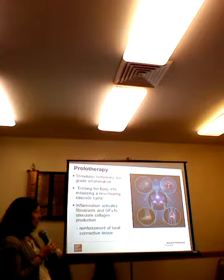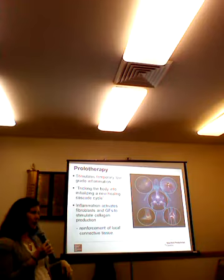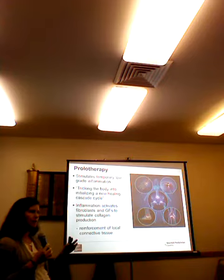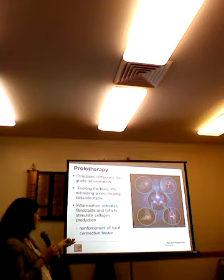So what we're doing is we're injecting the solution in, we're stimulating a low level of inflammation. We're trying to trick the body into thinking that it's a new injury. So it does all that initial healing stuff that it does. It sends all those growth factors and all those cells and attracts stem cells into the area, fibroblasts, growth factors, and stimulates collagen, which is what most of our tissues are made out of.